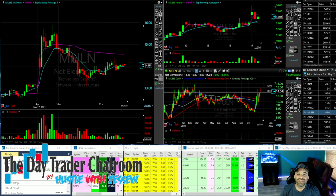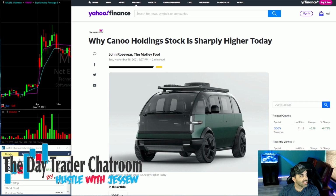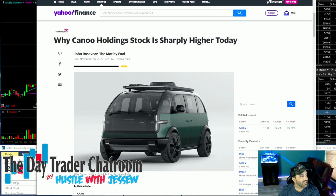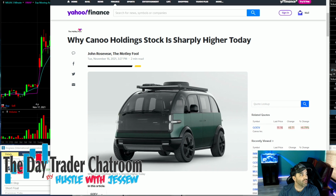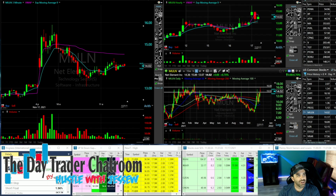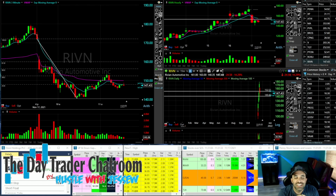Oh guys, before we start off here and I start showing you what I traded today and how it went, I want you to tell me what your thoughts are on this little creature right here. What do you think of this thing? This is GOEV, whatever stock it was. What do you think about that? Let me know in the comment section below. What do you think about that car? What are your actual thoughts? Be honest.